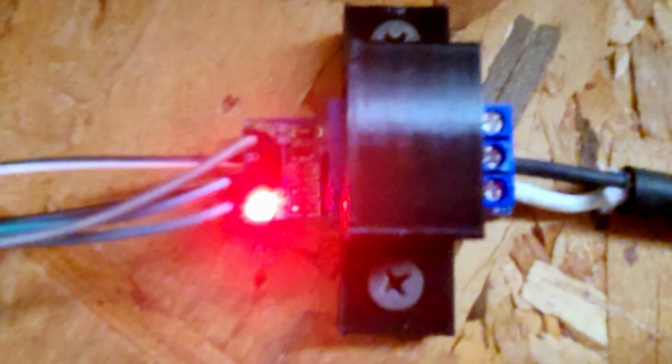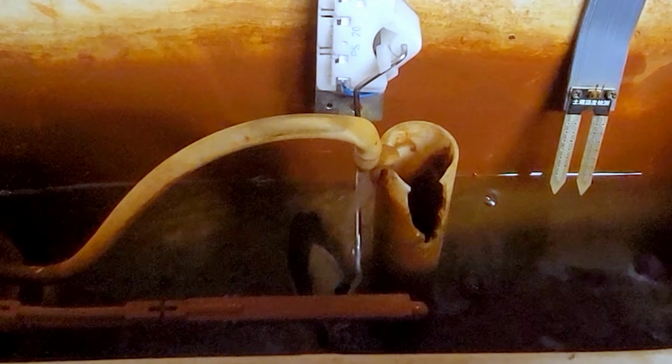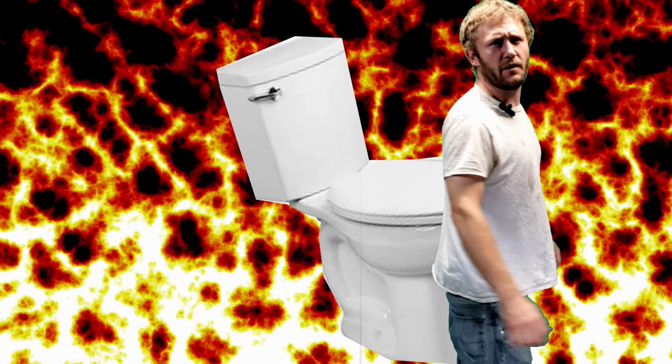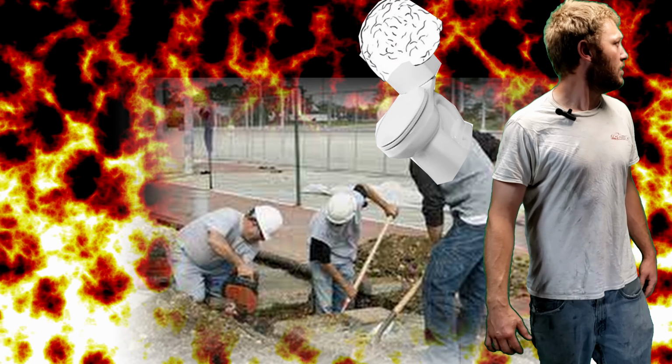But that's not all. We'll also set up a relay to control the lift station pump. Every time the moisture sensor detects that the water level has dropped, the relay will turn on the pump for 1 minute to help refill the toilet bowl. With these simple upgrades, our toilets will be as smart as we are. So sit back, relax, and let your toilet do all the work for you.